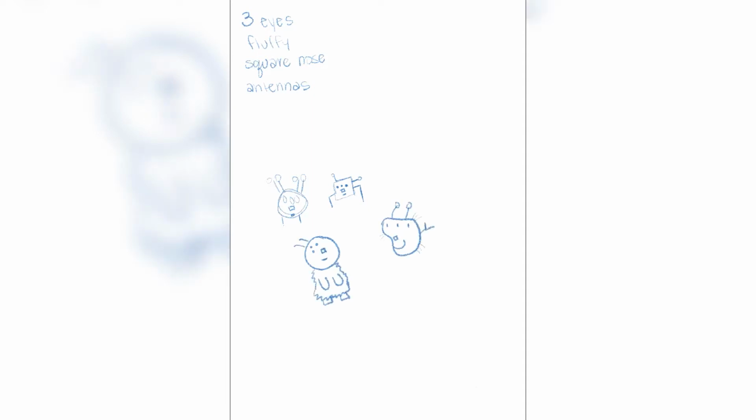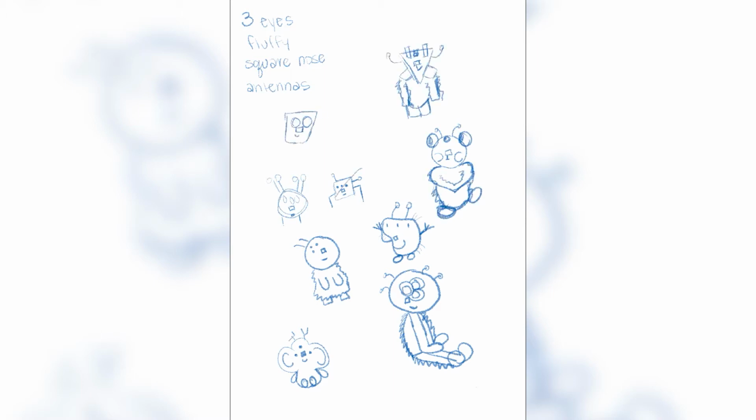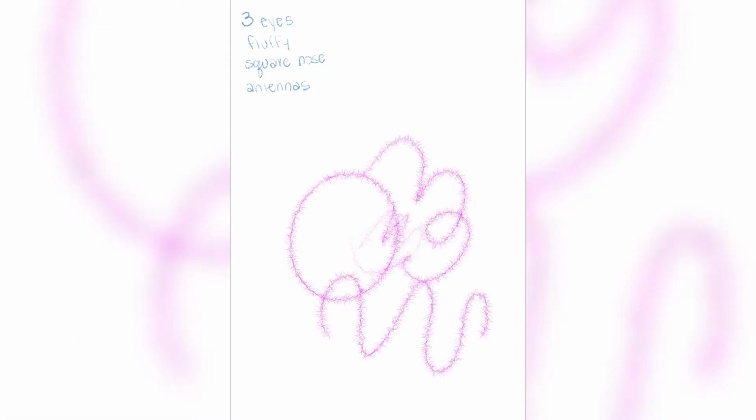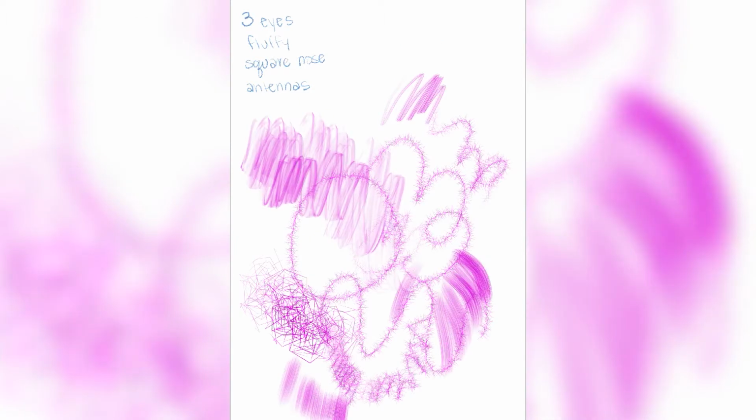So jumping into my illustration for today, I wanted to give myself some parameters to play around with. I started out by writing down what I wanted to do, which is a 3-eyed character that was fluffy, had a square nose, and also had antennas. So I started sketching out a couple of different options inside of this Procreate document. Then I played around with some brushes to see what kind of fur would be good for this character because it's supposed to be fluffy.